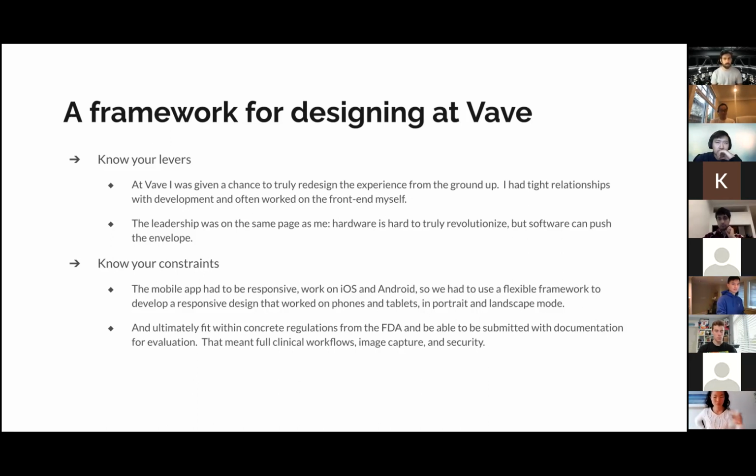Hardware is hard to revolutionize, but software can continuously improve. And so that's where you want to think about these kinds of things. If you're ever working on a combined intersectional product like this, what are the levers that you have to actually push things forward? And the second lesson, the constraint part of that, I would say is absolutely vital to creativity.